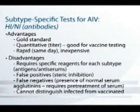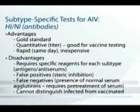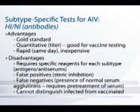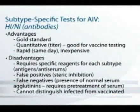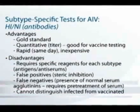The subtype-specific tests, such as HI and NI, are very good, particularly for evaluating the vaccine reactions. Typically, titers of 1 to 32 or higher are indicative of protection, and birds that have these titers or higher probably will resist clinical disease following vaccination. And they're fairly quick and inexpensive. However, you have to have specific reagents for each subtype. So these are not good screening tools for looking for all subtypes of influenza, because that requires 16 different hemagglutination inhibition tests.